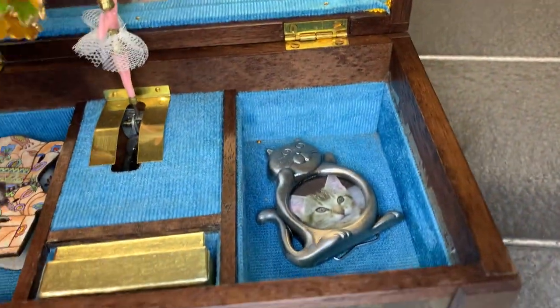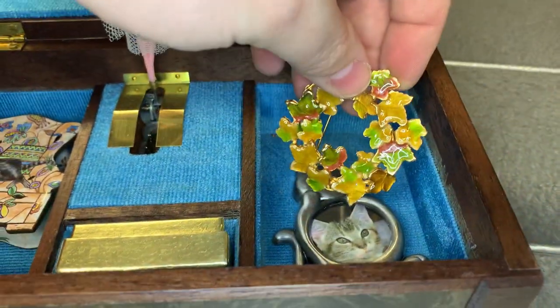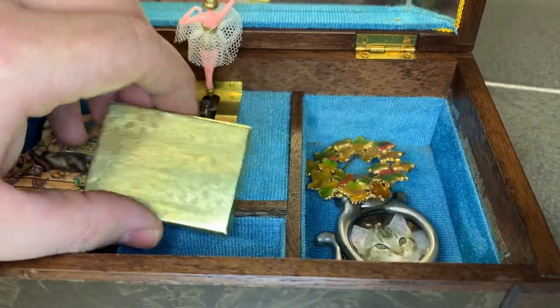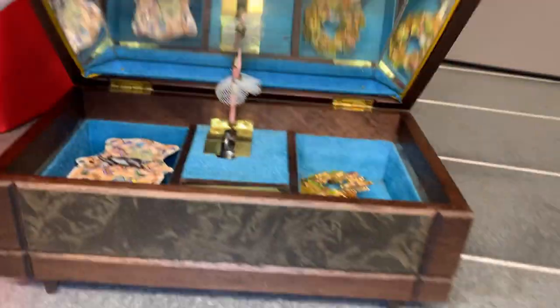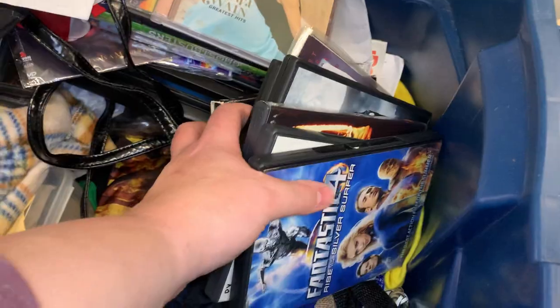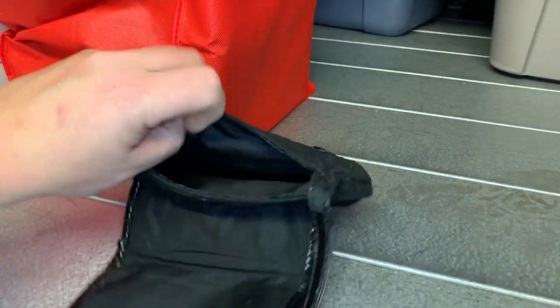Not much. Just a picture of a cat. A pin. Feels kind of empty. Nada. Zip zilch. Got nothing except this good looking guy back there. Alright. More DVDs. Huh. Let's see what's in here. Something was kind of making noise in here. Oh yeah. You know what was making noise? Emptiness. The void of an empty. A little side purse.